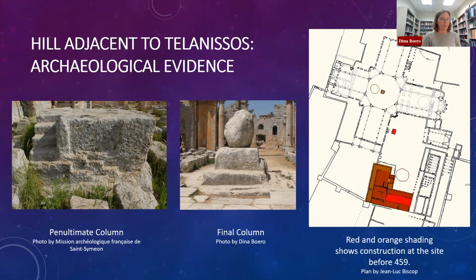So to start, the cult site. On the plan on your right, you can see the cruciform church and a monastery that was adjoined to it. These structures were built in the late 5th and early 6th century. So these structures were built decades after Simeon died and don't date to his life. The structures that do date to his life on this plan are highlighted in red and orange, and I'm going to talk about these structures right now.